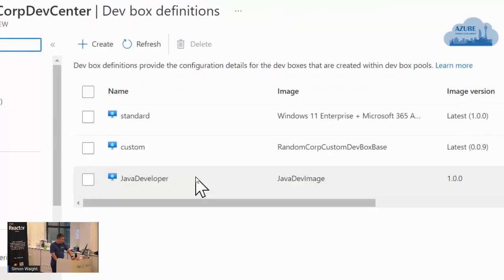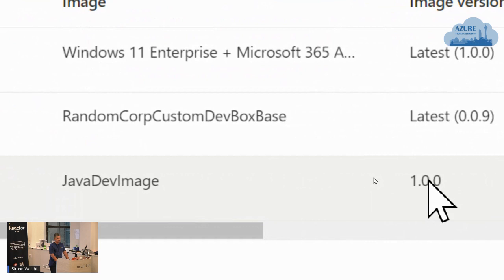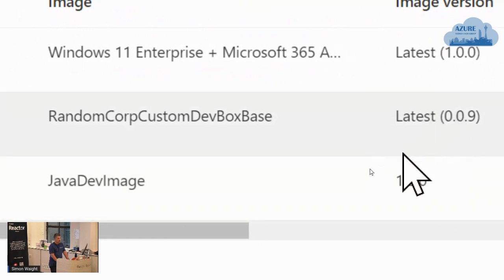you'll see that the Java dev box definition points at my Java dev image, and it points at a specific version. I could set it to latest, and it should theoretically pick up changes as I go, but I would argue that there's probably risk associated with that. If you've got a large group of developers and you're making a change to a key tool in their environment and rolling that out without testing, you may run into issues where people have inconsistencies or incompatibilities. So today it's a fairly lengthy process, and it is a change from what people would be used to in smaller environments.